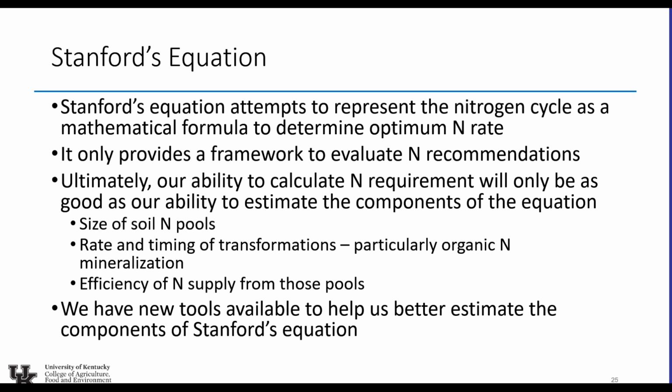So what are the size of the soil nitrogen pools? What is the rate and timing of transformations between those pools? How quickly will organic nitrogen applied with manure transform to nitrate and ammonia? The efficiency of the nitrogen supply from these different pools to the crop. And so there are models that help us to estimate this.